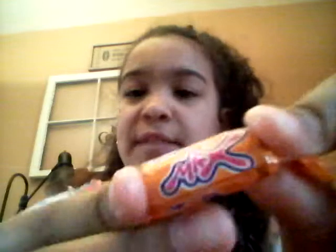Guys, Mac, and it's from Colombia. And it's sour strawberry. So this is called a Mac. Sour strawberry. It's from Colombia. And I love the packaging. So my next candy I'm going to be trying is Mac, and it's from Colombia. Please stop. Okay, sorry. Okay, so I like the packaging. It's orange and it's sour strawberry flavor. Time to try it. Oh my gosh, it smells weird.